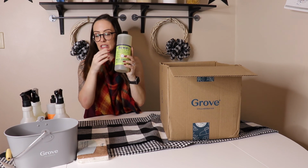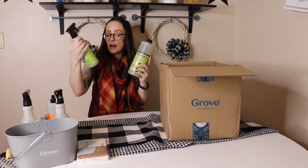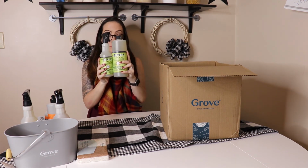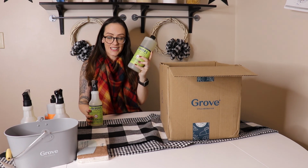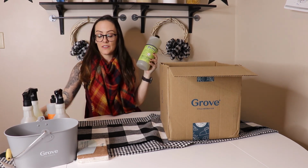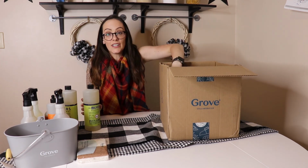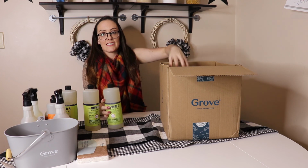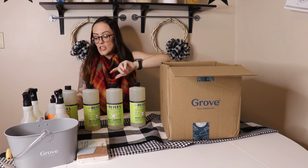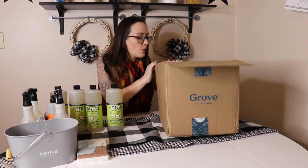So I got these. They're just the refills because it was cheaper to do this than to buy these. A spray bottle has 16 and this has 32, so it's literally twice as much for less than twice the price. Anyway, I just got lemon because I figured lemon was the easiest scent and I would like it year round, and it was a really good price. So I bought 4. So I got those, and then I wanted to try this.